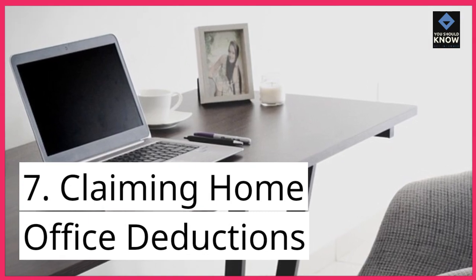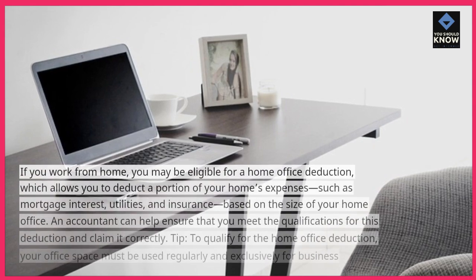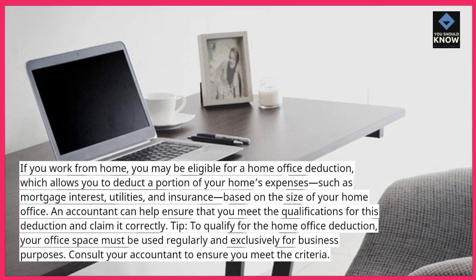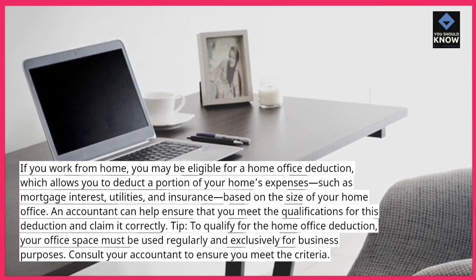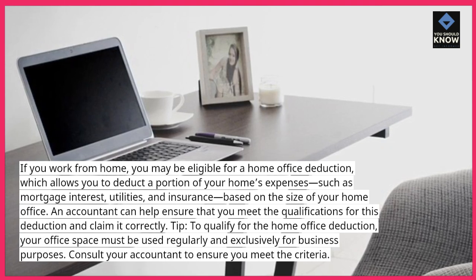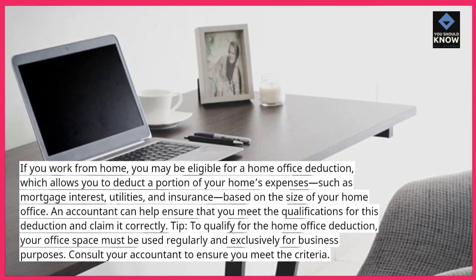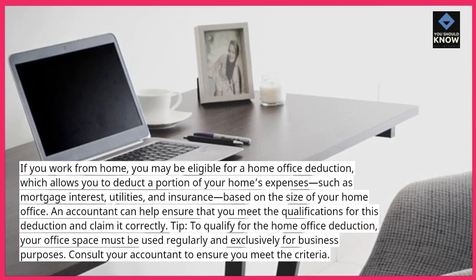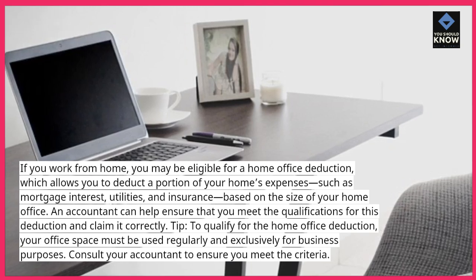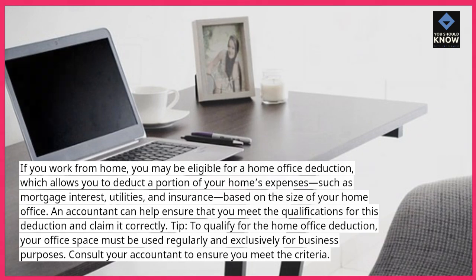7. Claiming home office deductions. If you work from home, you may be eligible for a home office deduction, which allows you to deduct a portion of your home's expenses, such as mortgage interest, utilities, and insurance, based on the size of your home office. An accountant can help ensure that you meet the qualifications for this deduction and claim it correctly. Tip: to qualify for the home office deduction, your office space must be used regularly and exclusively for business purposes. Consult your accountant to ensure you meet the criteria.